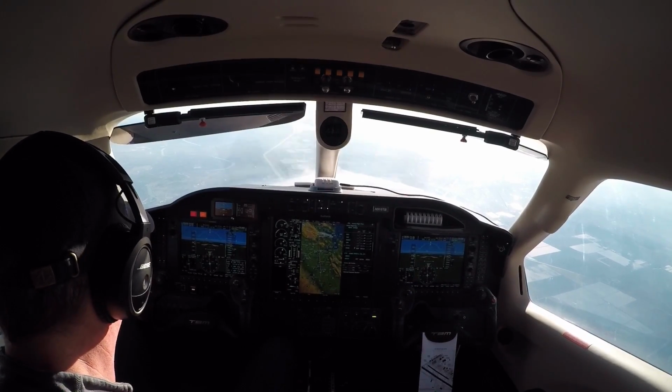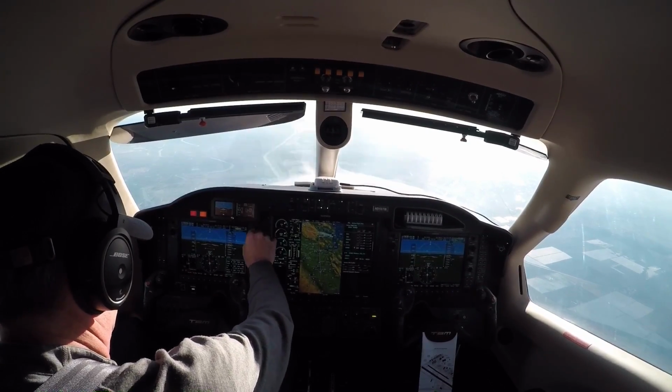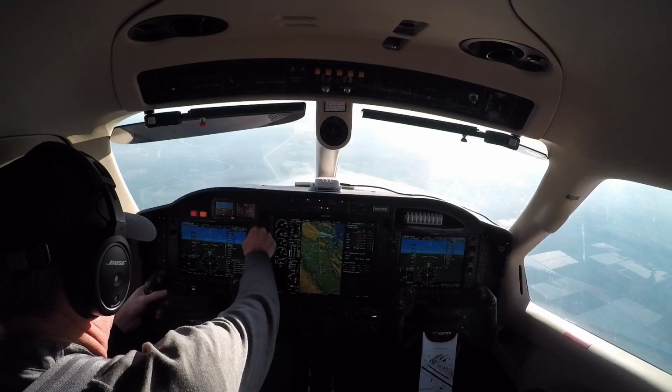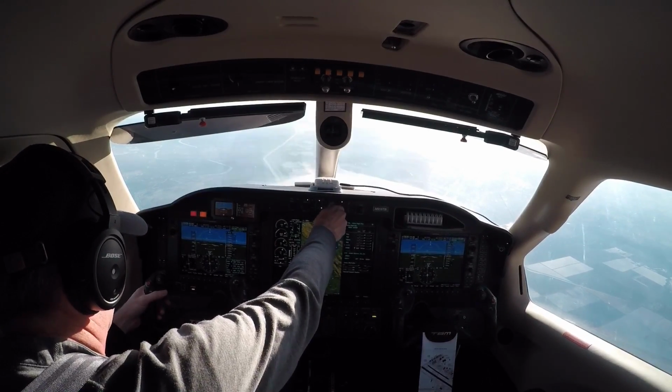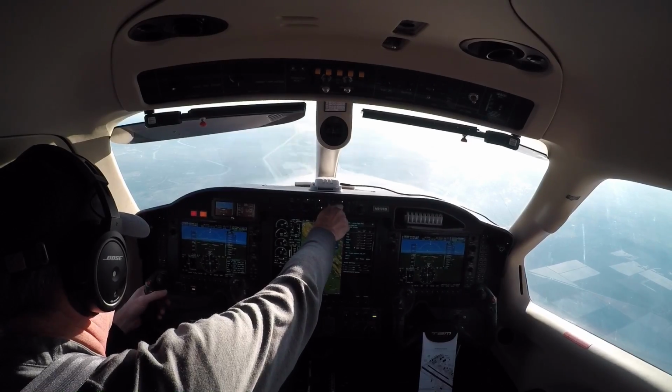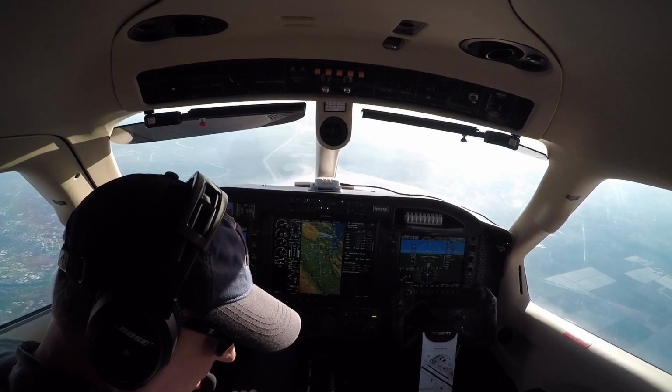Southwest 6396, on request, I'll let the next controller know. Thank you. TBM 910 Tango Bravo, descend and maintain 7,000. Descend and maintain 7,000, 910 Tango Bravo. Southwest 6396, descend via the Sutter 2 arrival, except maintain 8,000. Descend via the Sutter 2, except maintain 7,000 is set, and we are going down to 7,000.